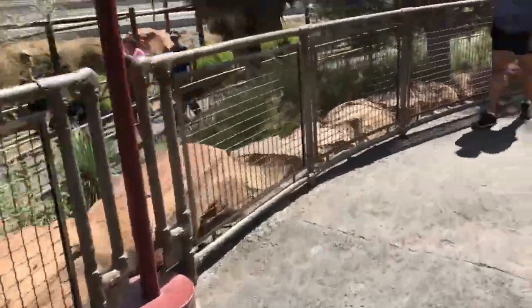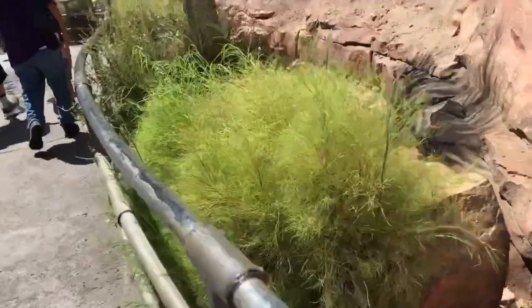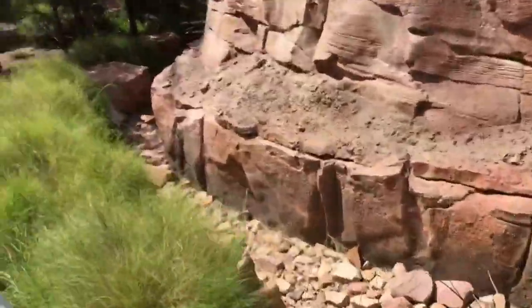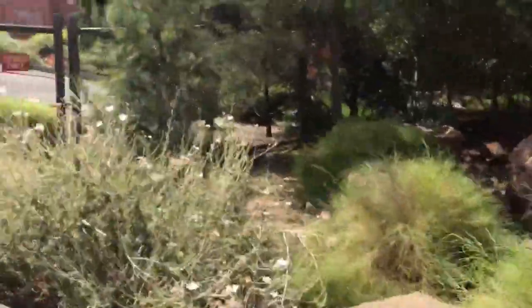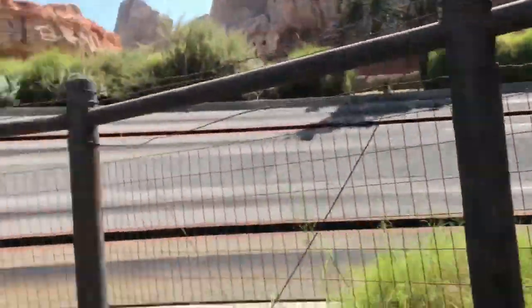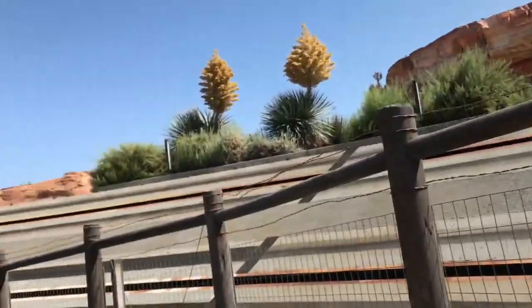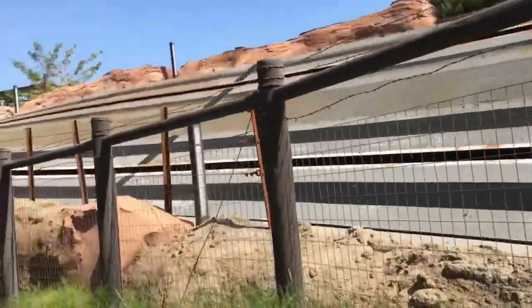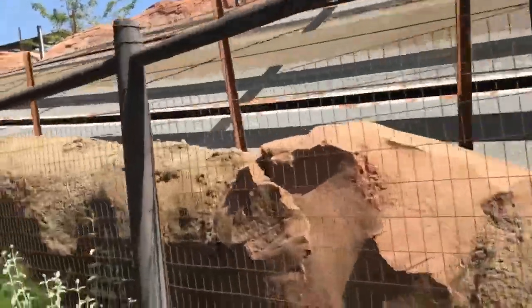As always, Radiator Springs Racers was awesome. And by the way, my car actually won. Yeah, that was amazing. I filmed the whole outside section, hung onto my phone for dear life. I'm sorry if the audio's a bit bad, but man, that's such a great ride. Such a great one. Let's see if we can get some people going by. Yeah. That was cool.